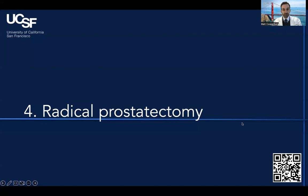Next, I'm going to cover surgery, radical prostatectomy, as a means of curing prostate cancer. As a reminder, if you are skipping ahead to this section, the QR code down in the right here will take you to our webpage with updated to-the-minute information.